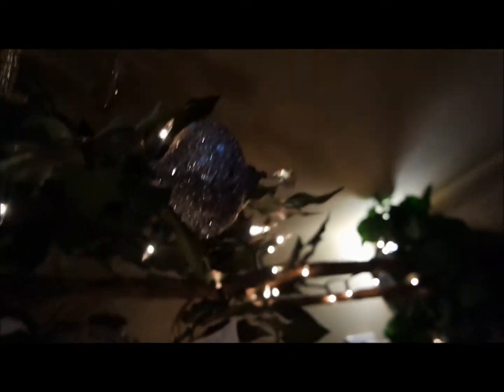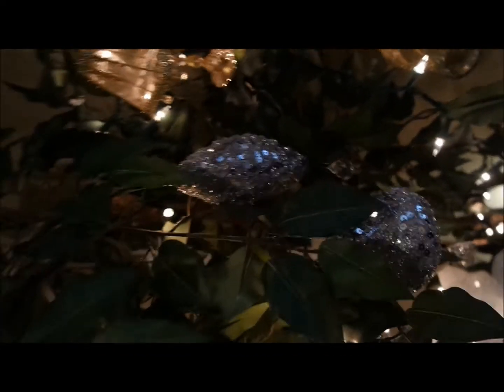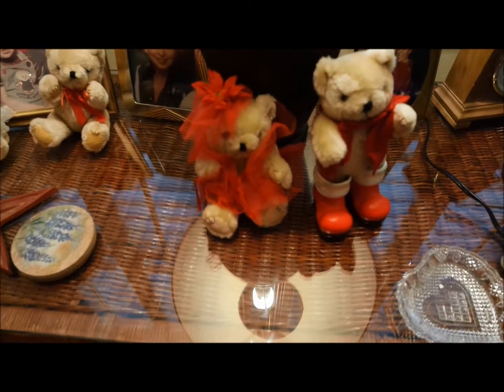I bought all this. This is all mine. Just because I thought it was cute. And then these bears were my mother's. And she... Let me see if I can turn the light. I don't know what you're looking at right now, but anyway, okay. Turn the light. Does that help? Yeah. She dressed the bears.